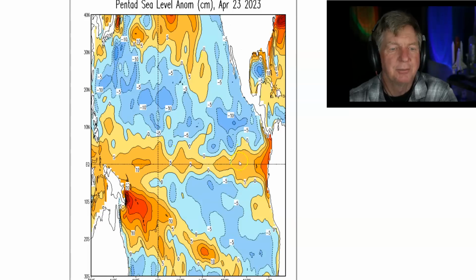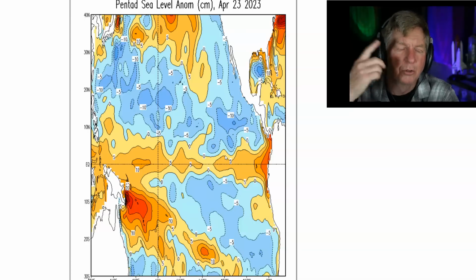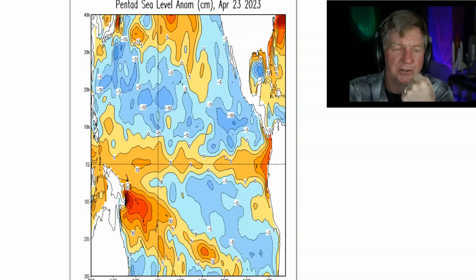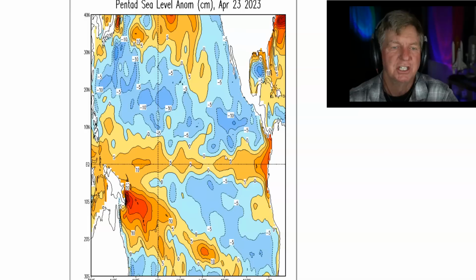Sea level anomalies. So this is the height of the ocean's surface. Rather than using buoys to get what's going on down at depth in the ocean, you can take a satellite, Jason 3 satellite, polar orbit around the planet. It just sits there and loops. The planet rotates under it. Over a period of a week, it literally can map the sea heights of every square inch of the entire planet's oceans in about a week.